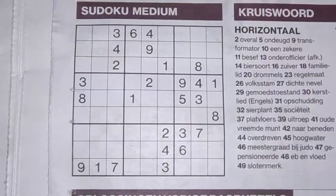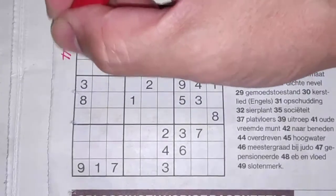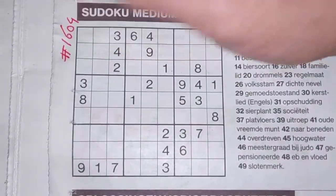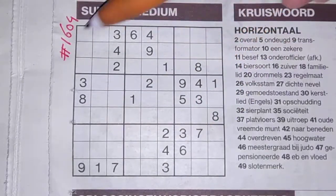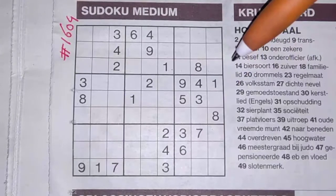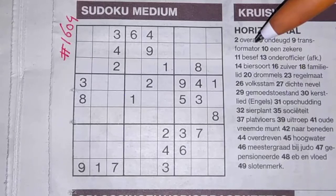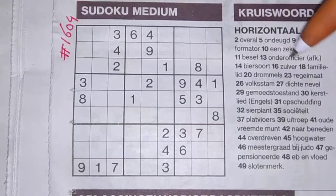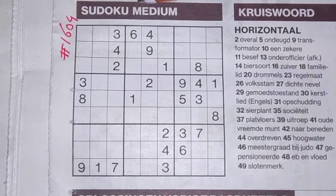But first, I will solve this regular Sudoku, and this will be number 1604. Yes, 1604. And before I start, I always count the printed digits so you can compare with the 1 star, 2 stars, 3 stars and 4 star Sudokus in the additional. The 1 star has 27 printed digits and the 4 stars Sudoku 24.